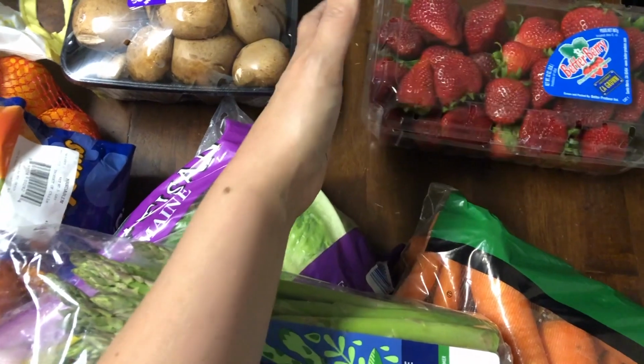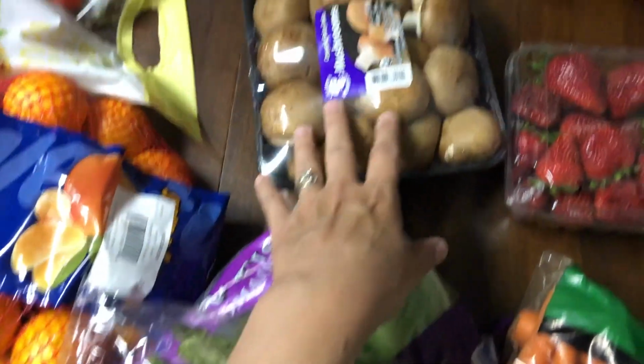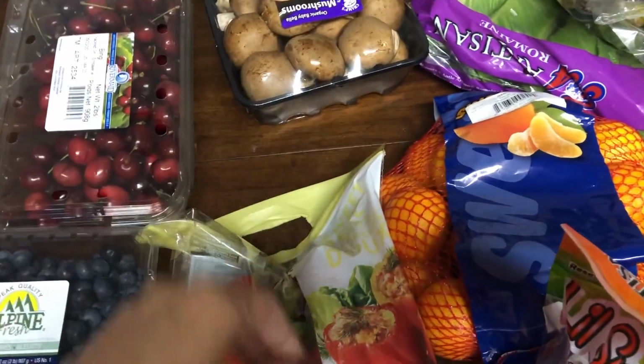But my kids eat a lot of fruit. So yeah, I went ahead and got one of those. Then I got a big thing of mushrooms. What we don't eat before they start to get yucky, I will slice up and freeze so I can just grab them out of a bag and toss them in whatever I'm making.